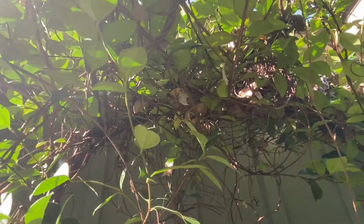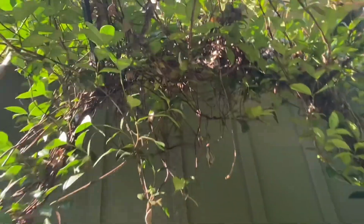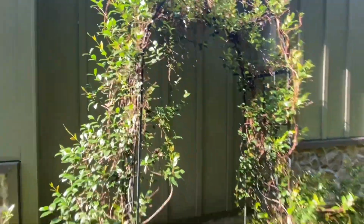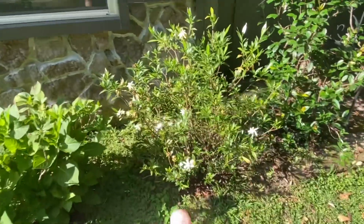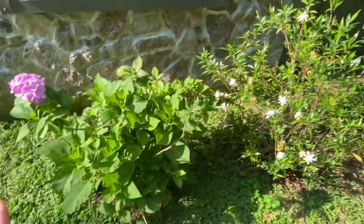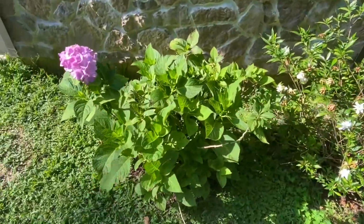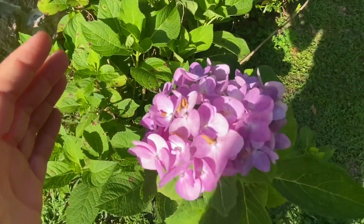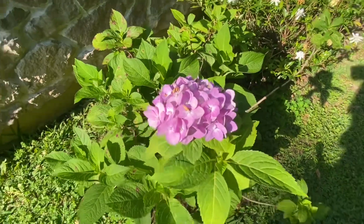But if you take a peek, there's a bird nest right here of a mama cardinal, and yeah, they're so cute. I can't wait to see the baby cardinals. All right, and then we have another gardenia that's doing great. It's huge. And then I have another gardenia, and then another hydrangea. So this one is more of a light pink, purple. Anyway, I love the hydrangeas.